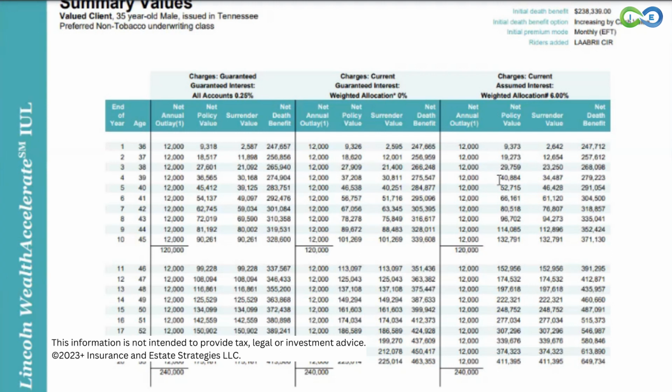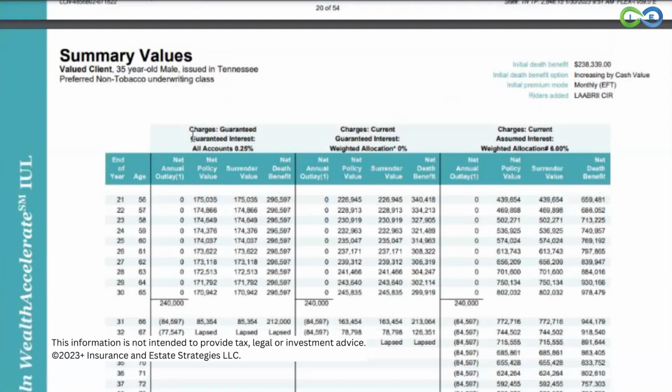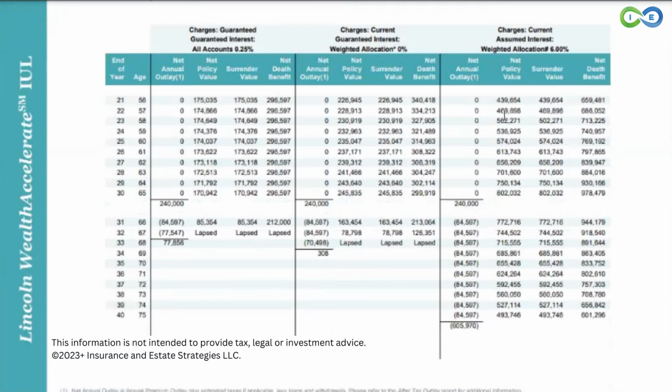So we've paid our premium for 20 years, and then we stopped paying. And what we've done is we've just kind of allowed the cake to continue to bake, right? I mean, that's what we're doing here. So no more premiums going into the policy. Death benefit, it still continues to increase.